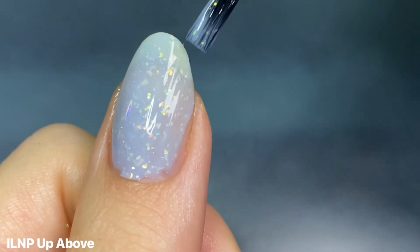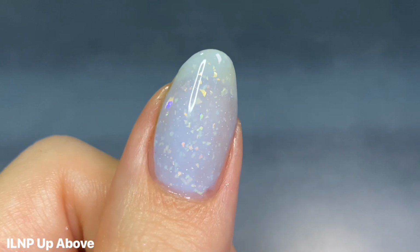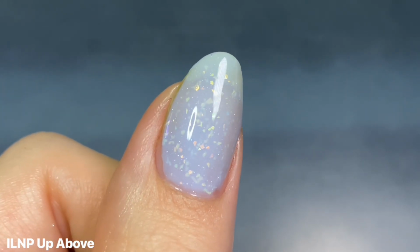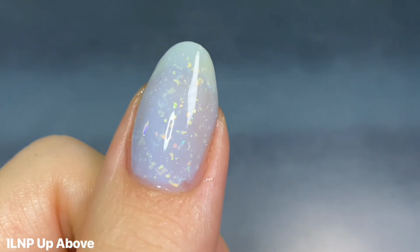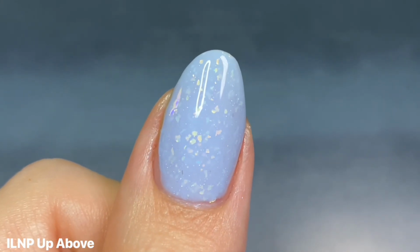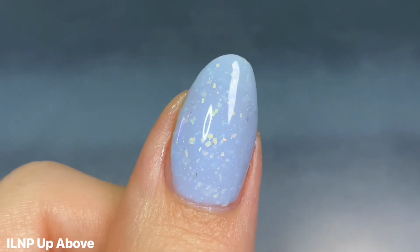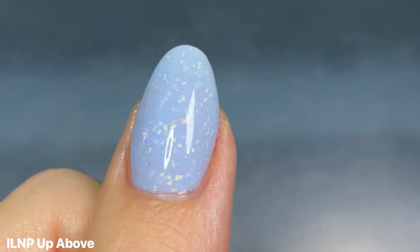I think this one has such a light and airy feel to it. It is just so refreshing and pretty. Maybe another contender for the blueberry milk nails trend, but either way, this one is so gorgeous, especially when it's built up in 3 coats. I would love to see ILNP release more of these jelly flaky kind of polishes. I think they're so pretty.